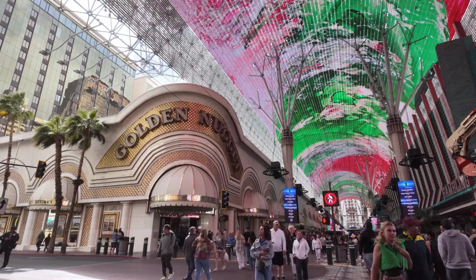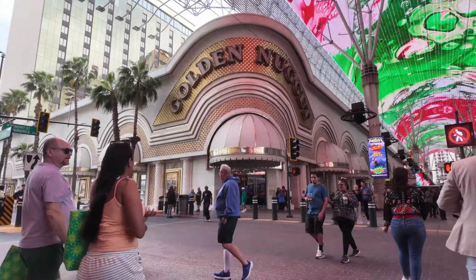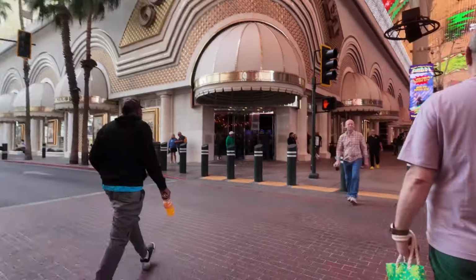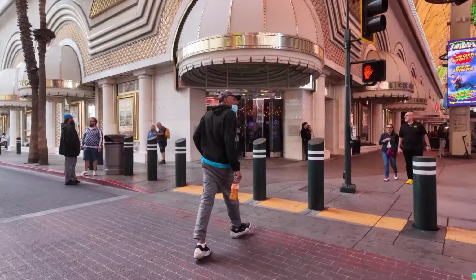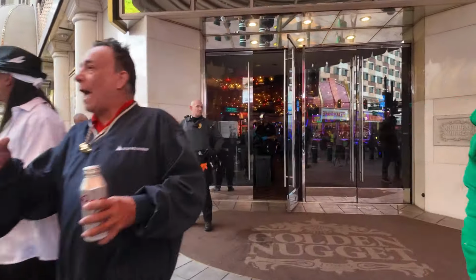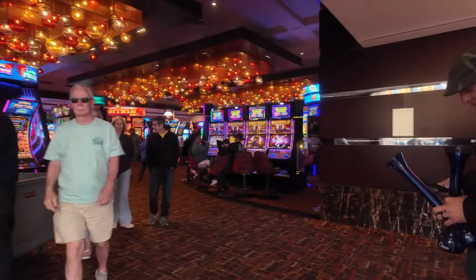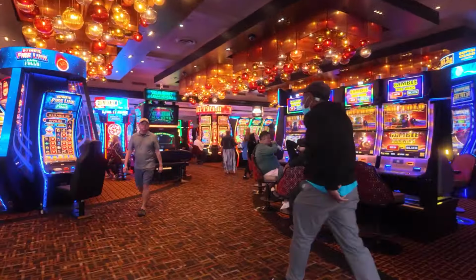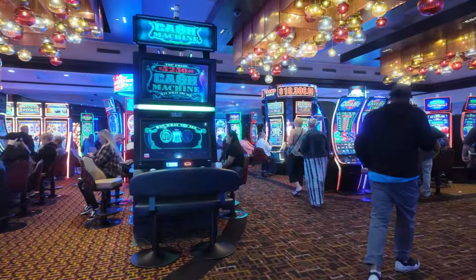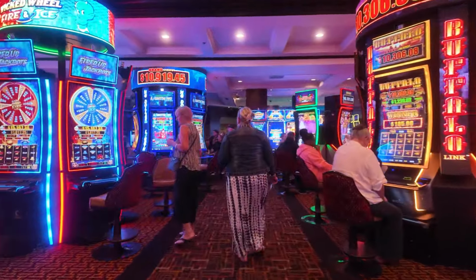So Golden Nugget in downtown Las Vegas. So let's go inside Golden Nugget. Okay, so a lot of slots again, slots. All right, go around here.